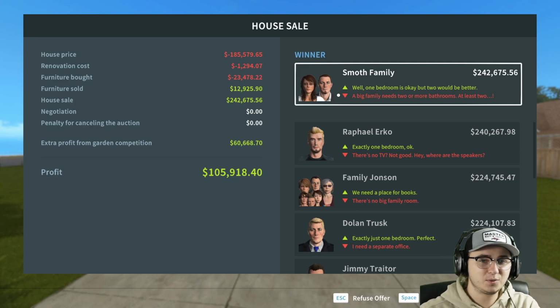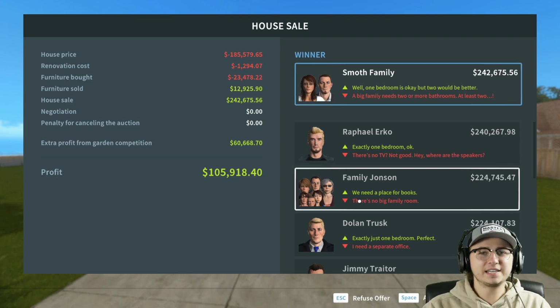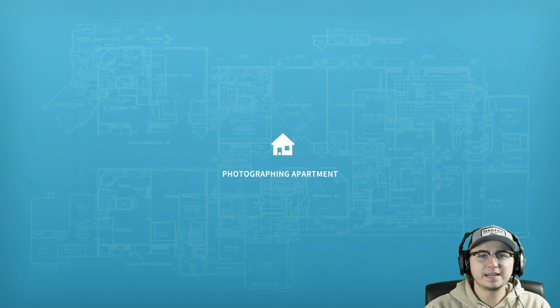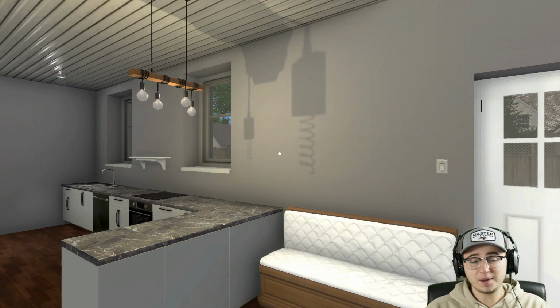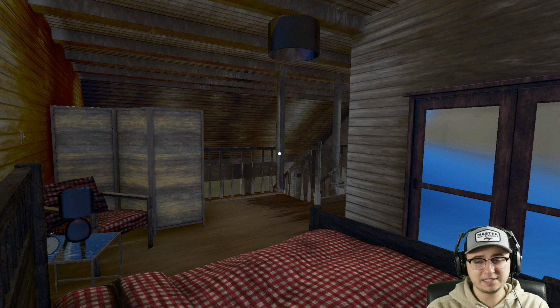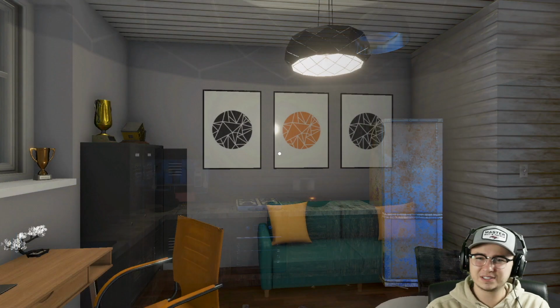$105,000 of profit. We got an extra $60,000 profit from the garden competition, which is nuts. But there we go. I'm not even gonna negotiate. I'm just gonna straight up accept the offer, and we are gonna sort of wash our hands with this property. But look at the transformation. I mean, some of the rooms, a dramatic difference. Others, maybe not so much.